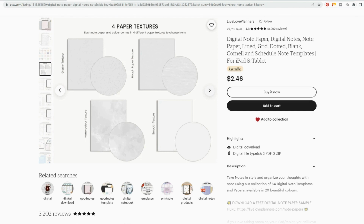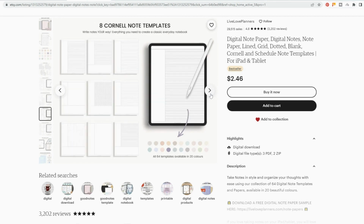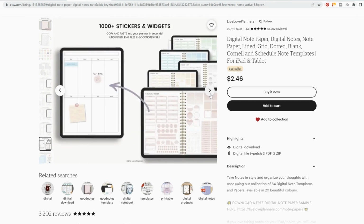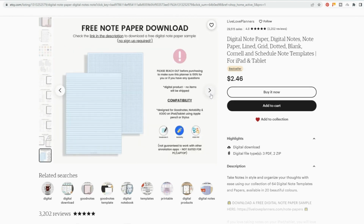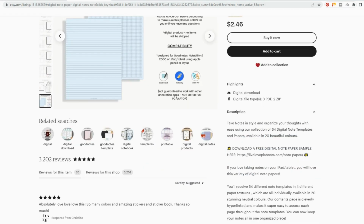There's 4 paper textures, lines, dots, graphs, etc. So lots of features, lots of different options. And then of course there's stickers and widgets as well. So she's really done a great job of highlighting all the different features that this includes. And then she tells you, and this is one of my favorite parts of her store, that there is a free note paper download, no sign up required, so you can actually download a sample. So let's take a peek really quick before we get distracted here at her sample. So I'm going to go ahead and open this up and see what that sample looks like.